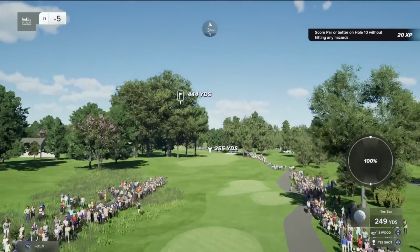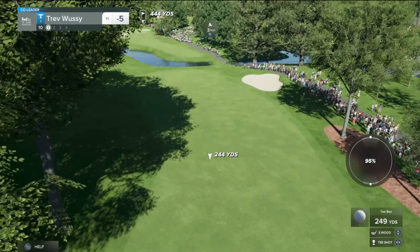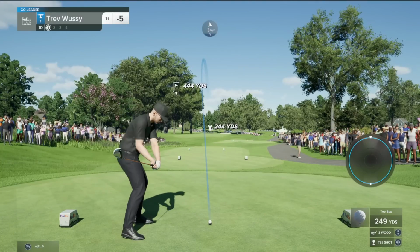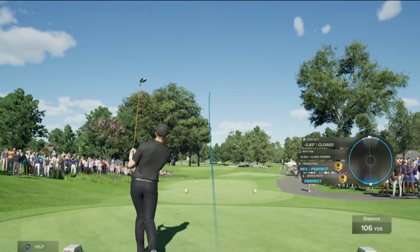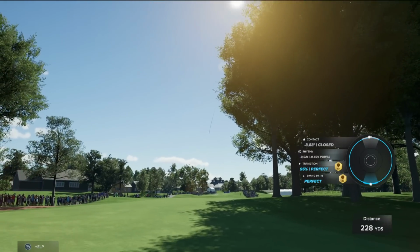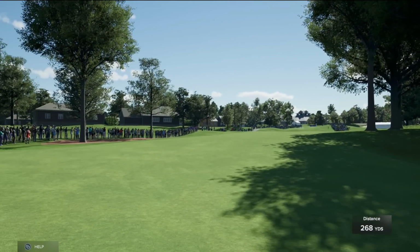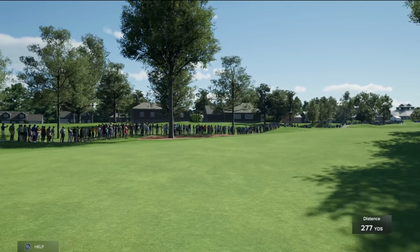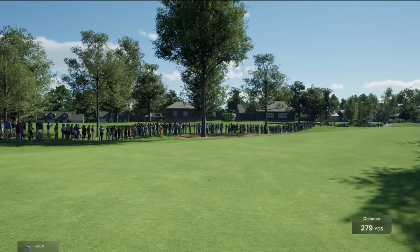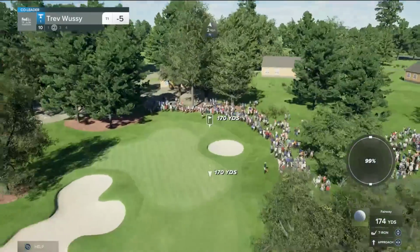The back 9 begins with a par 4 at the 10th. And once again, driver may not be required here. Fairway does run out about 300 yards, so 3-wood for position is fine. That's a textbook swing. This shot is about 170 yards.